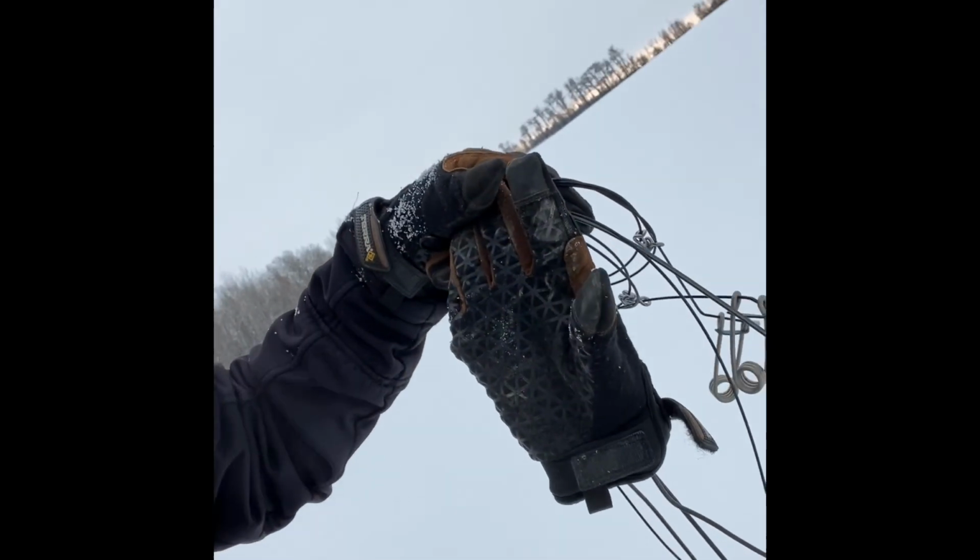So right now I'm walking back into where I just dropped off my bait. I'm gonna set up a few more snares in there. I've run out of anchors for the trees, but I'm gonna reset all the ones that are already in there and then add a couple more.